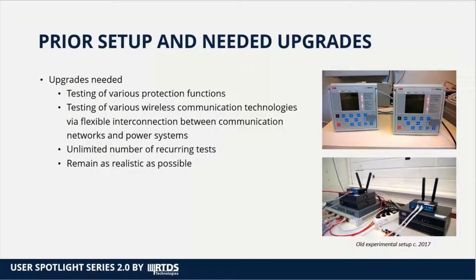The first experimental setup we implemented in 2017 for simultaneous testing of production operate times and communication network quality of service, to truly provide statistical data on the capabilities of wireless technologies for protection communication. This early setup is displayed in the figures. It used a very simple setup for power systems run on LabJack and 4G communication network. This setup needed several upgrades to enable testing of multiple different protection functions, testing of various wireless communication technologies, and unlimited number of recurring tests.